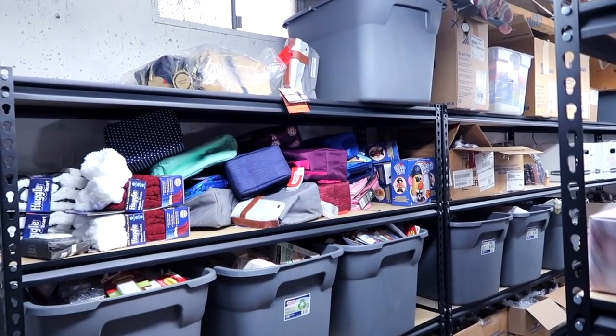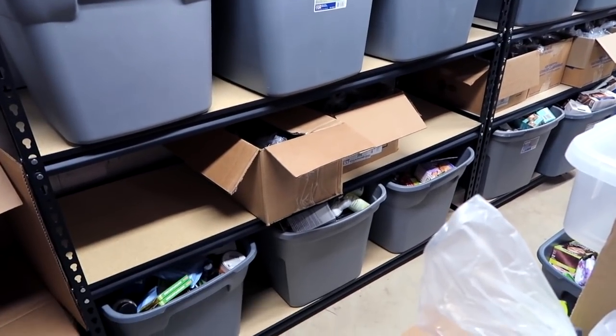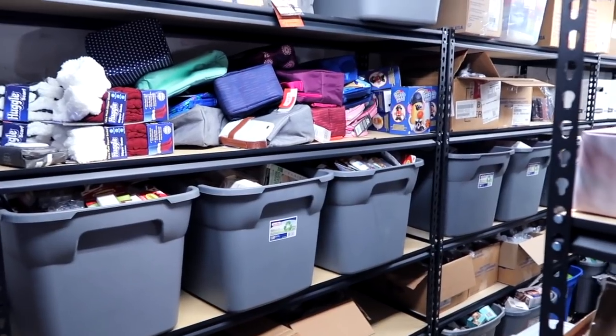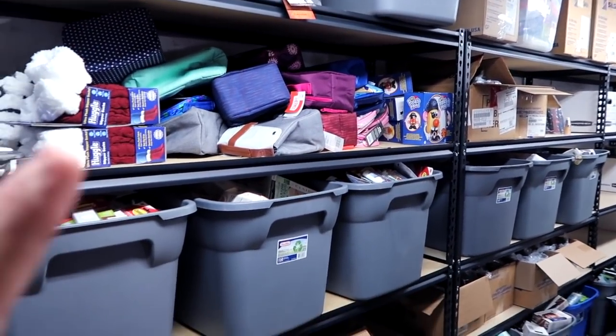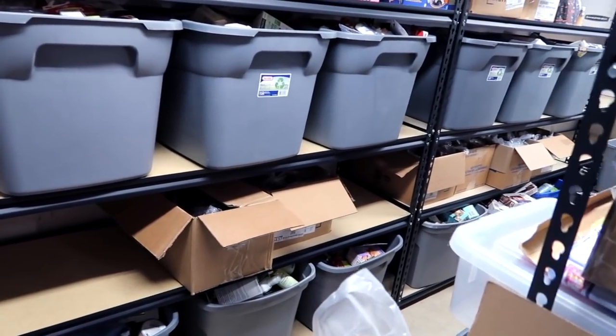Now, these shelving units back here that are behind the catch-all shelf, these are the brand new processed inventory. So we've already done the first round of sorting of these boxes and bins. It just needs another round of sorting to officially get listed online.